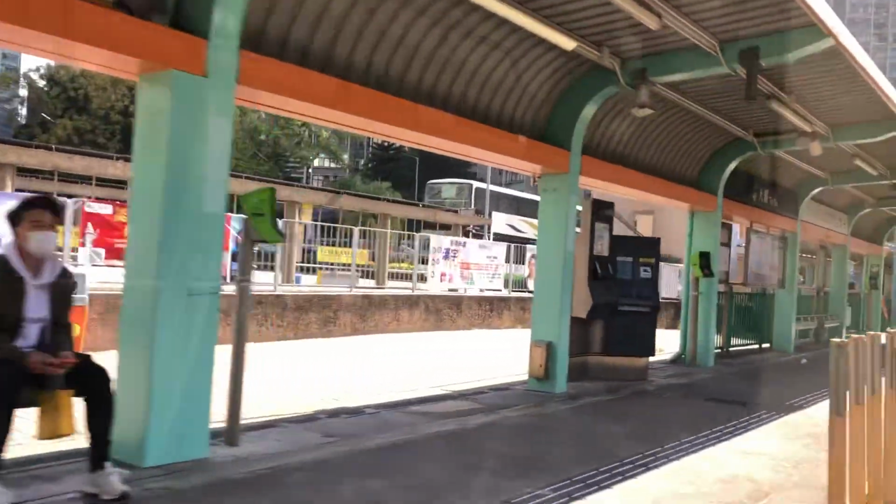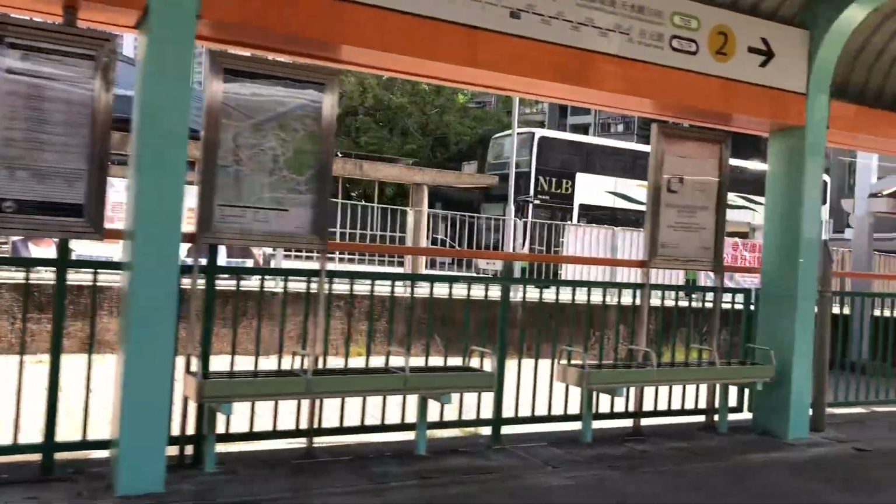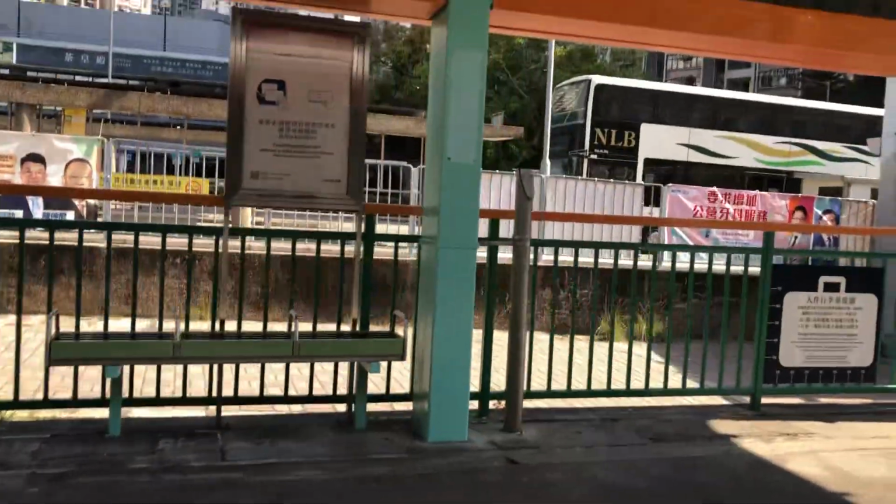We got some new Lantau buses right here for route B2P. Yes, route B2P goes to Shenzhen Bay Port.